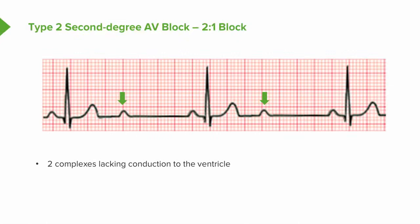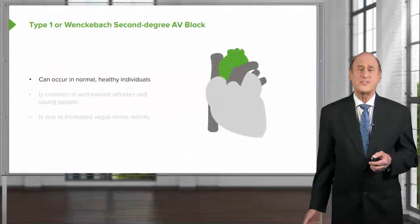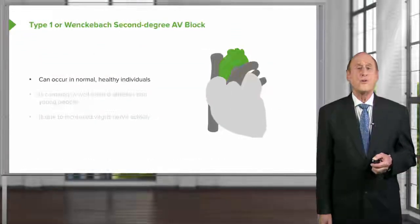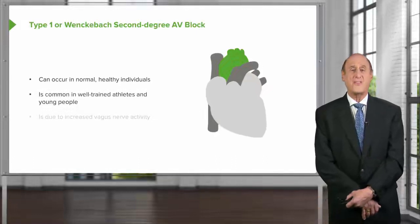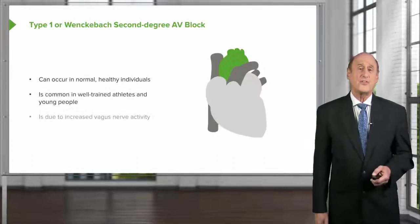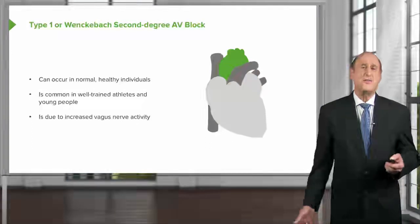And when you take a longer rhythm strip and you see multiples of these, the patient almost always gets a pacemaker because they're very close to third-degree heart block. Just a little information about it. Type 1 AV block, second-degree AV block, can occur in normal, healthy individuals. It's common in well-trained athletes and in young people. It's due to increased vagus nerve activity, which goes with training, and usually it's benign.